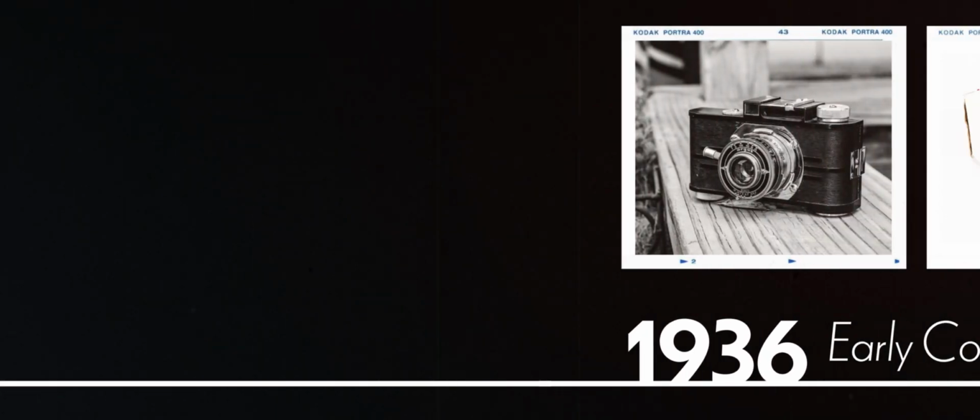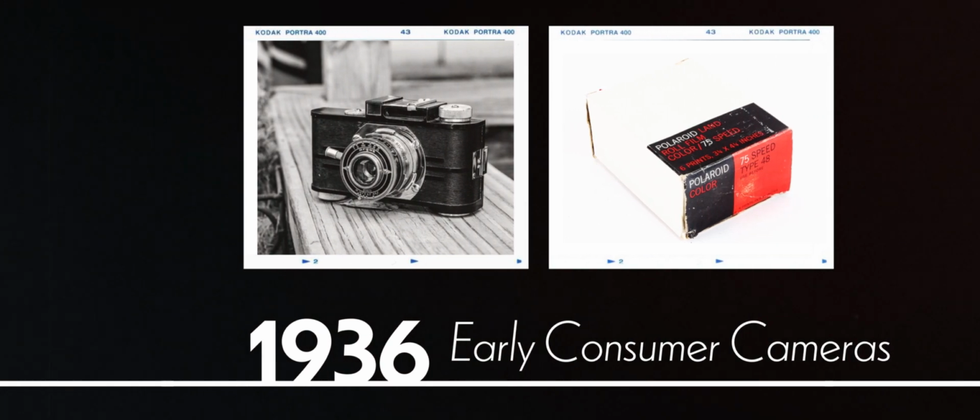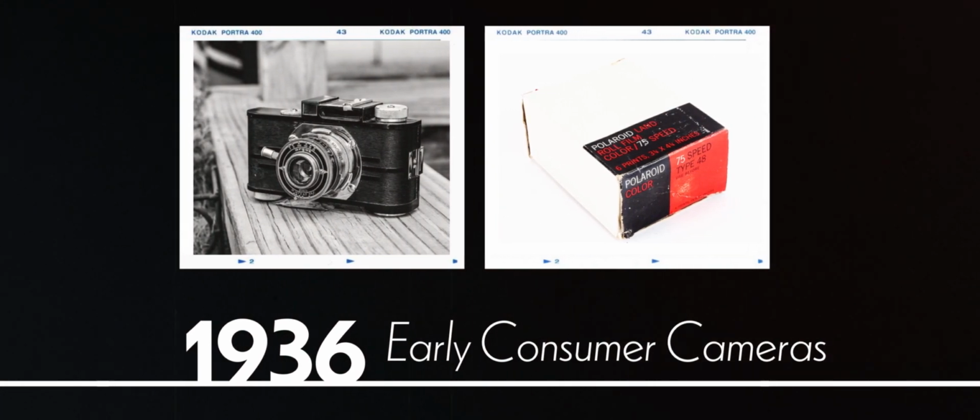These types of cameras would not see too much change until around 1936, when more affordable cameras were introduced to the public. The Argus A was a camera that did so. It was a 35mm film camera, but in a much more affordable package, which was around $10 at the time, or closer to $180 in today's money.